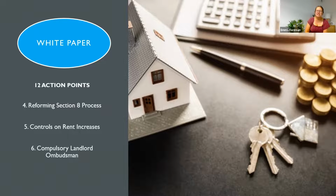Controls on rent increases. Now, this one hasn't really changed a lot, in my opinion. It's saying that you can only do rent increases annually. Generally, that's what's in a standard tenants agreement. That's in our tenants agreement anyway. What they are putting a stop to is rent review clauses. These are clauses in a tenants agreement where it says at the end of the fixed term period, the rent will increase by 2% or whatever that looks like. You won't be able to do that anymore. It doesn't happen very often. It happens a lot more in commercial property, but the government are putting a stop to that.